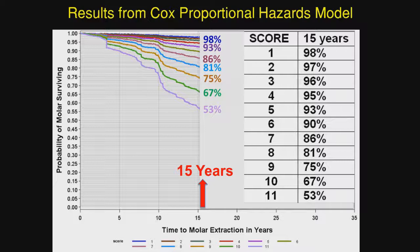Now, the teeth that survived and were still alive 24 years after treatment had an average score of 4.63. So therefore, if a tooth scores less than 5, the chances of losing the tooth to periodontal disease are rather remote. Which brings us to a little ditty that is a little silly, but it does work. And that is, if you want to keep your teeth alive, keep your MMPPI below a 5.